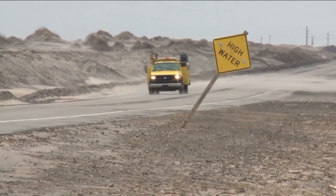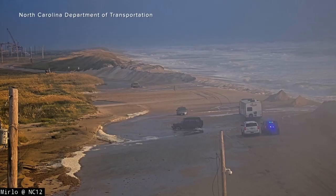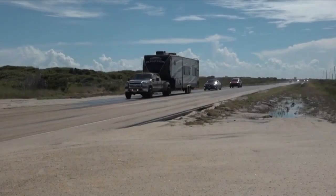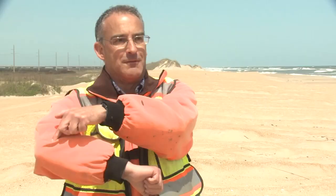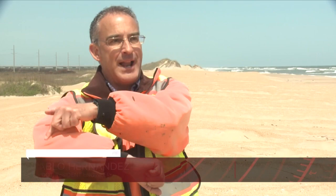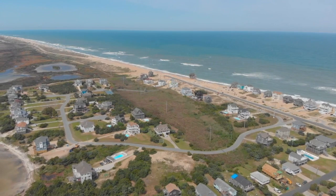For years, one of the biggest travel trouble spots was an area known as the S-curves between Pea Island Refuge and Rodanthe. This section of highway had to be rebuilt after Ida in 2009, Irene in 2011, and Sandy in 2012. Where we're standing is that elbow of the Outer Banks that sticks out into the Atlantic. So the department needed to do something to maintain a reliable transportation corridor. After years of studies, planning, and construction, a more permanent fix opened in 2022.